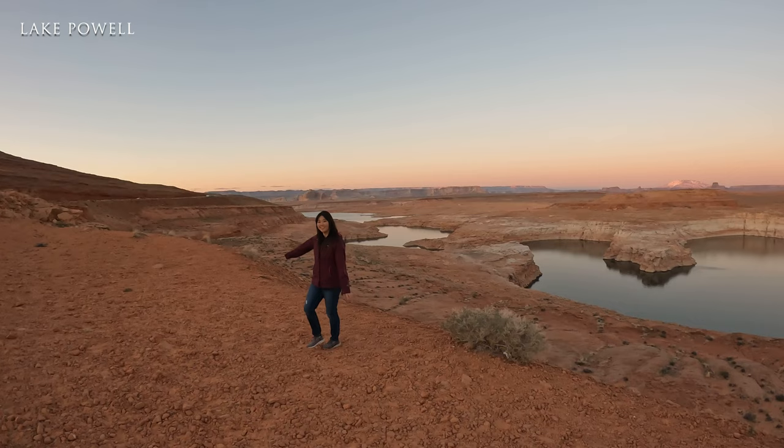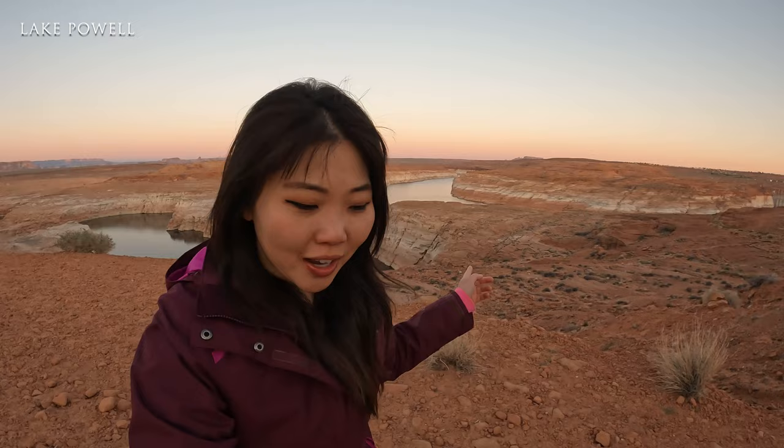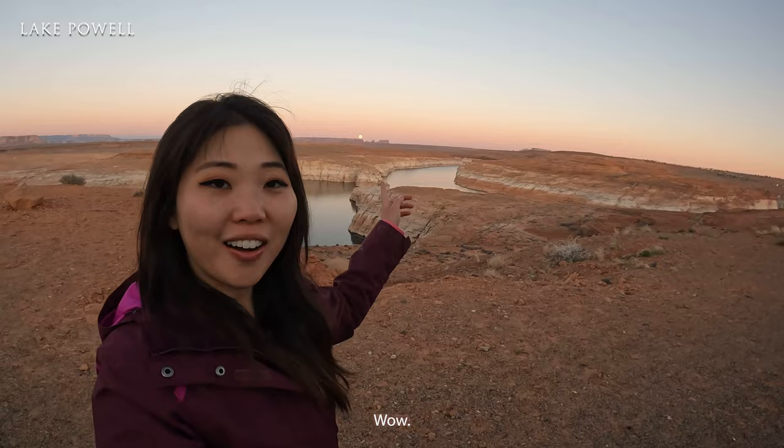Do you see the moon? I was like, "Hey, that looks like a moon." I thought it was like a part of a rock because it was so low. And my dad was like, "That's a moon." It's rising up so fast. Wow.